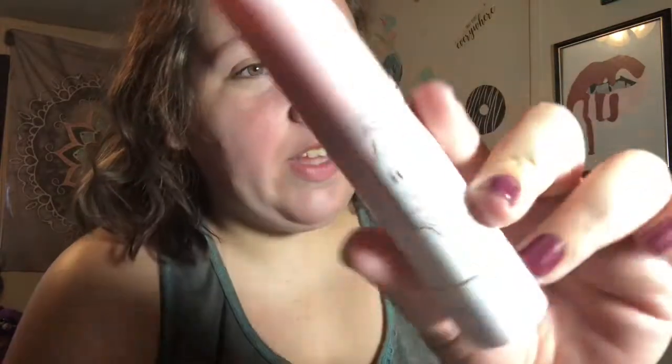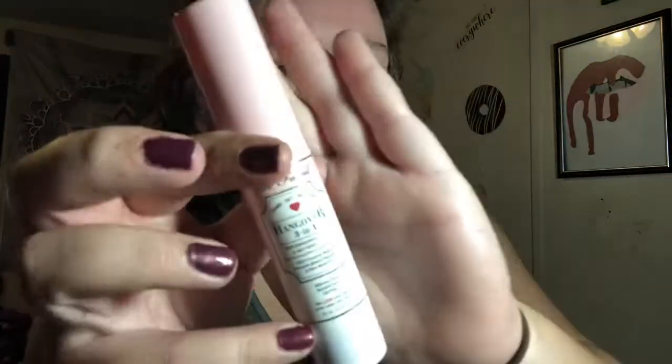So the very first thing that I do every day that I wear makeup is I take my Too Faced Hangover RX 3-in-1. This is kind of like the little primer, but this is really cool because it has the ability to be a primer, a setting spray, or a refreshing spray. And what I like to do is I shake it up and then I spritz my face, and then I take my hands and I just kind of rub it in.